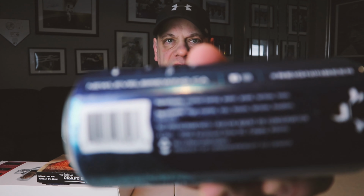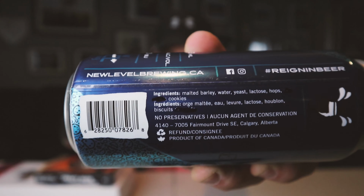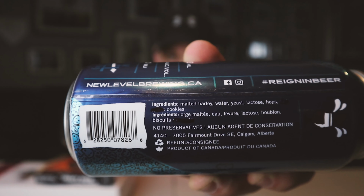Reason I say milk stout, because I want to read the ingredients here. It says malted barley, water, yeast, lactose, hops, and cookies. And it's funny because I'm going to try to bring this up to the camera, but there's actually something scratched off on the actual thing there. I don't know if you could see that. It's like they scratched off a couple ingredients. I don't know who did it or what.